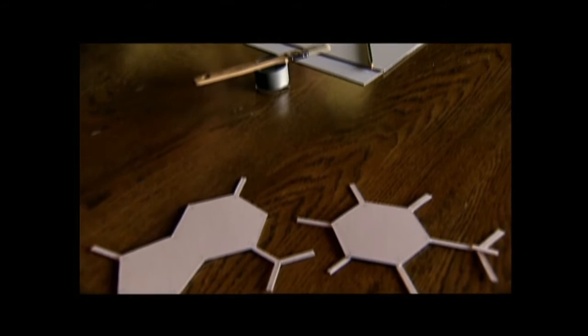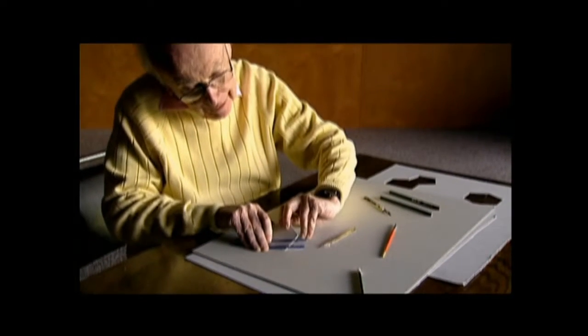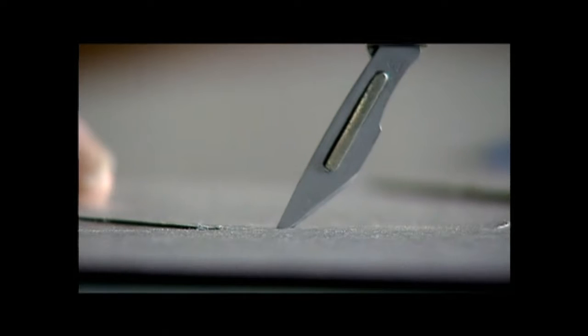Armed with this information, along with their own knowledge of chemical structure, Watson and Crick began building a 3-dimensional model of DNA.